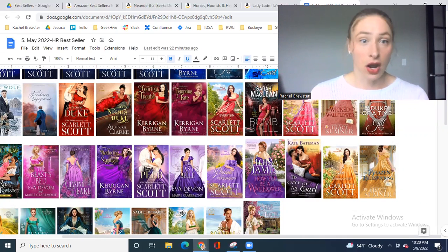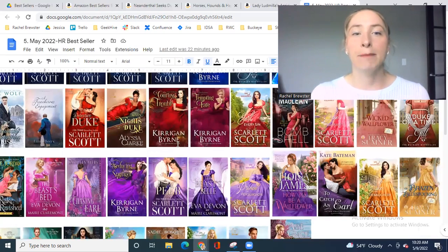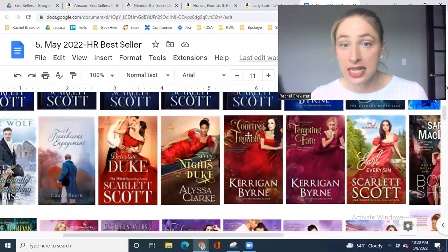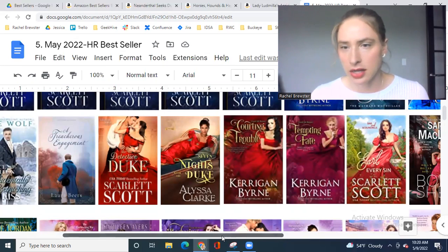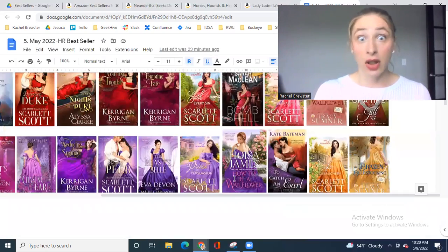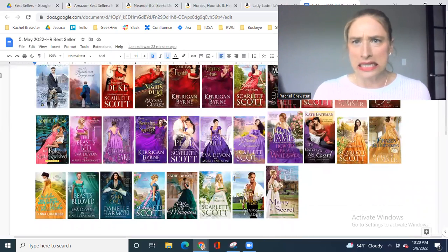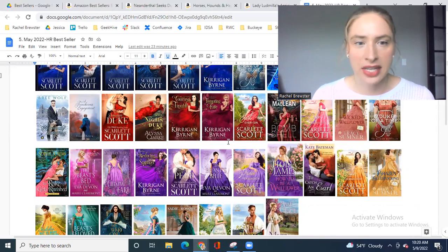And so I like that Scarlett Scott, Kerrigan Byrne, and even Alyssa Clark there in the middle of those two have a very readable and practical font, versus having your author name be in cursive. But Kerrigan Byrne doesn't mix. She could have done courting in cursive and trouble in a regular practical font maybe. And yeah, so in general, I would say cursive and sans serif, practical, whatever, works really well for Regency romance.